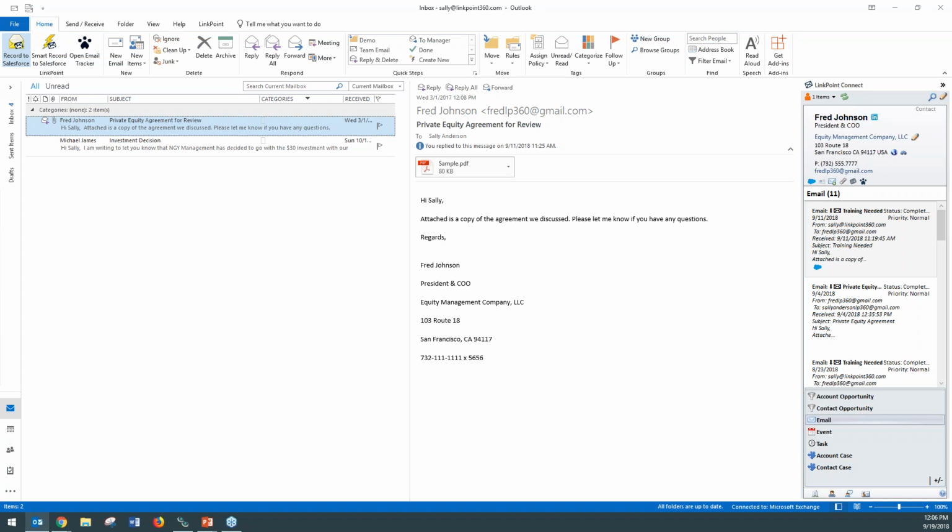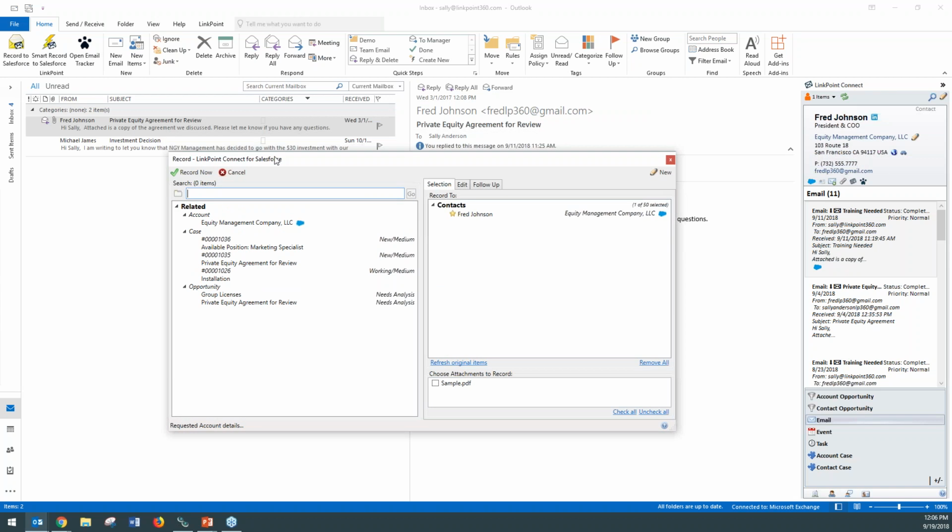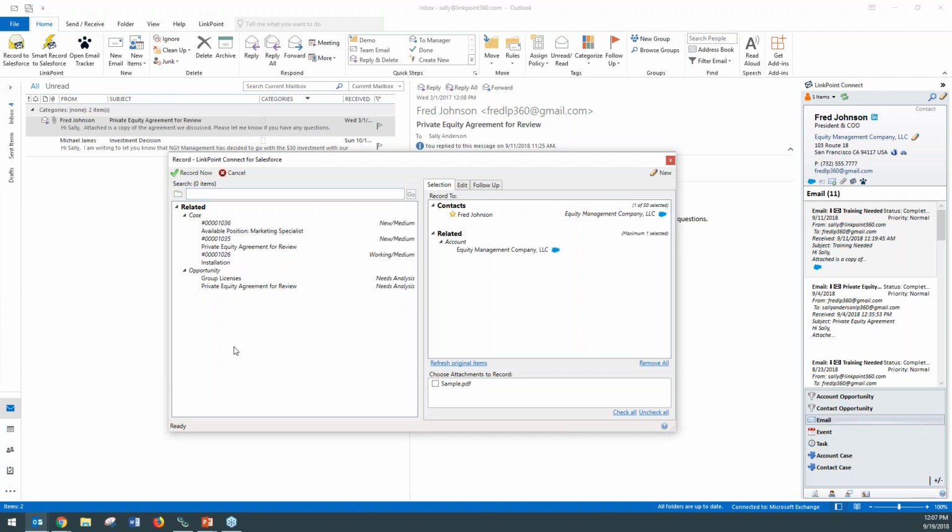Now, this Record button here, and I'll go ahead and click that, is going to do the same thing a little bit differently. We're going to check Salesforce for that matching record. You can see here we looked for Fred's email, and we found him. So the window is going to recommend the record to record to, but we're also going to give you the opportunity to change that search, look for a different contact if that's more relevant. Perhaps it's from a partner and you don't want to record back to the actual contact. And you can also look for related records. So in this case, I can also choose to record back to an account or an opportunity or case, etc. Out of the box, this supports standard objects, but we can customize this for you if you're working with custom objects. And when I click the Record Now button, it will sync the item back to Salesforce.